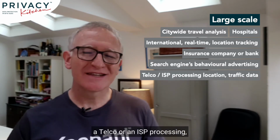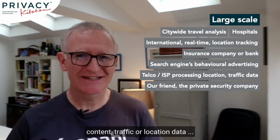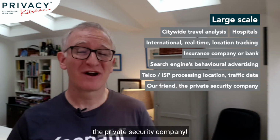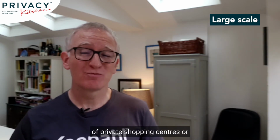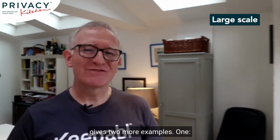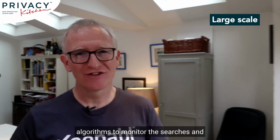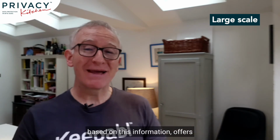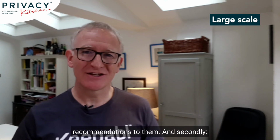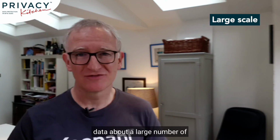It includes a telco or an ISP processing content, traffic, or location data. And don't forget our old friend, a private security company, carrying out surveillance on a number of private shopping centres or public areas. The UK ICO gives 2 more examples. One, a large retail website uses algorithms to monitor the searches and the purchases of its users, and based on this information offers recommendations to them. And secondly, a health insurance company processes a wide range of personal data about a large number of data subjects.